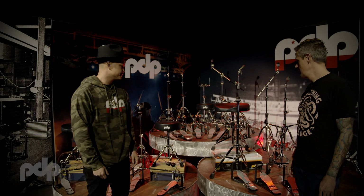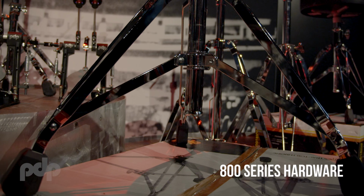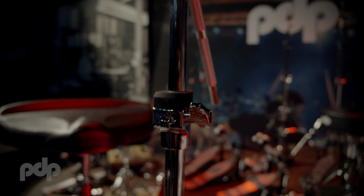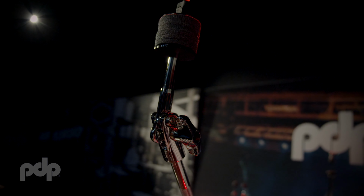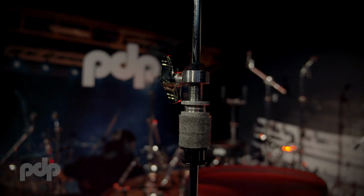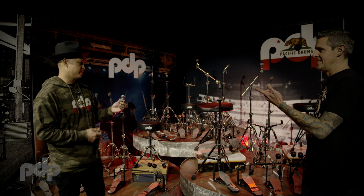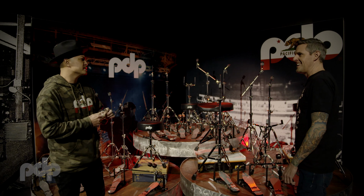Yeah, definitely. And then here on the 800 series, also double braced legs, oversized rubber feet, double chain pedals instead of single chain pedals. You've got composite memory locks on the 800 series. You've got an extra tier on all your cymbal stands. You've got quick release cymbal wing nuts. That's cool. You've got quick release hi-hat clutches. A lot of great features at a great price at a medium weight hardware. I saw how amazing that was and I'm sorry. Wait, did you get to use one of those? I did. You did. I was going to tell you about that. Yeah.